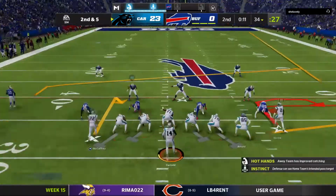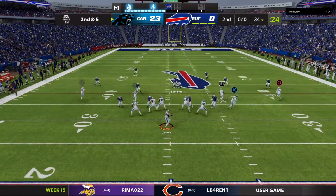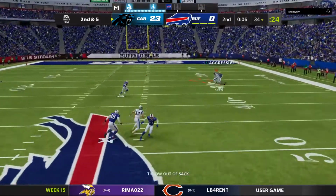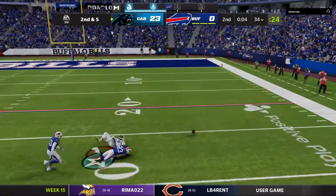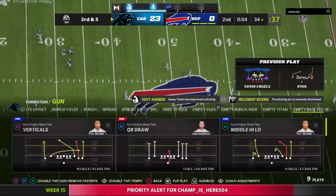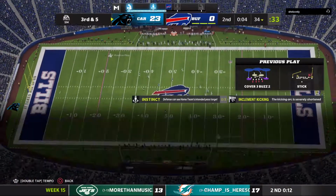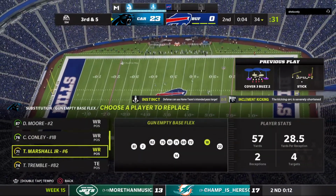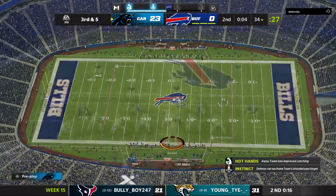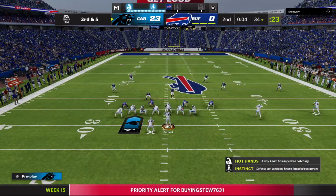Second down at 5. Darnold. He's going to go deep for Conley. And this is incomplete. Oh, it looked like he had a pretty good line on that one. That would have been a big play, but he could not pull it in. And you see the clock almost empty, so this is likely the last play in the second quarter.